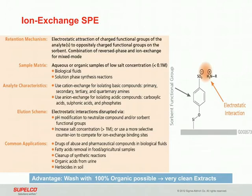You also have to keep in mind that not only electrostatic interactions take place, you can also have some reversed phase interactions, such as in a mixed mode ion exchange SPE. The sample matrix that you would use would be aqueous or organic, but the analytes should have some kind of ionizable functional groups, so they will be bases or acids.